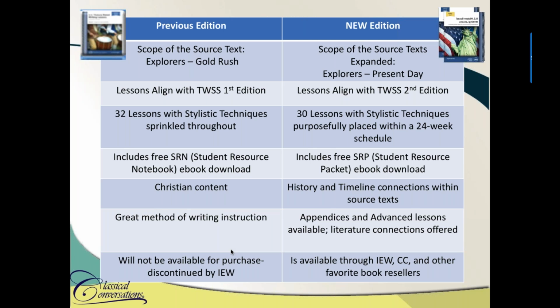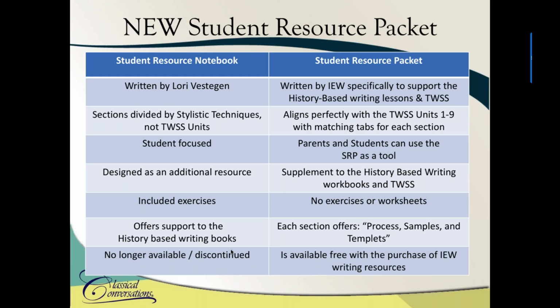Great. So at the beginning, we said there were two new resources to look at, and we've spent some time looking at the new edition that has explorers to the modern day. But can we take a minute to talk about the other resource? I would love to. Let's compare those side by side too.